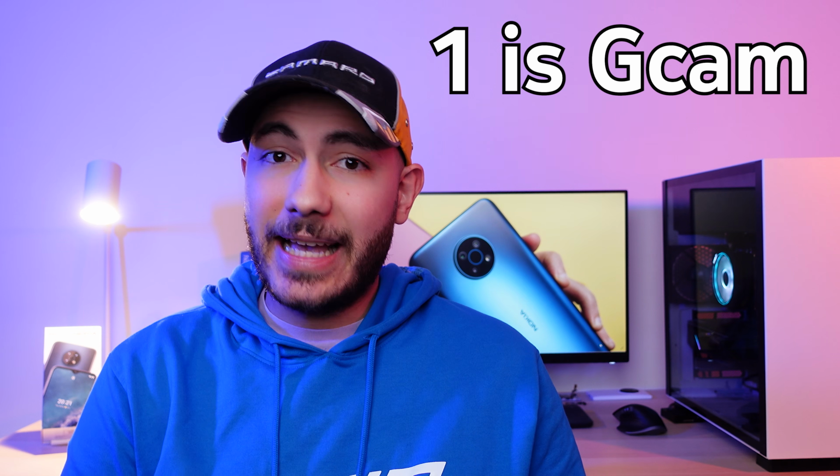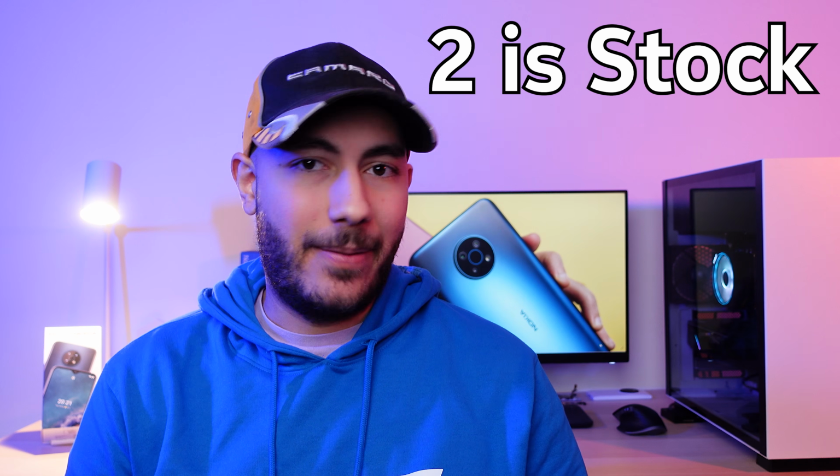As for the big reveal, image number 1 is Gcam and image number 2 is the stock camera application. Now, I personally do prefer the output captured with Gcam on the G50. The extra bit of contrast and the slightly more subdued colors, which look a bit closer to real life, is my personal preference. But what do you prefer? Share your thoughts in the comments below.